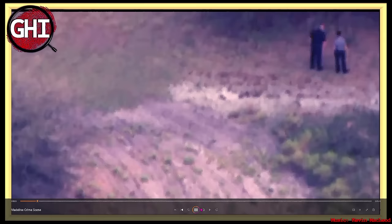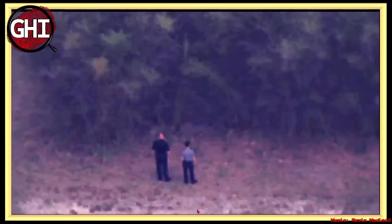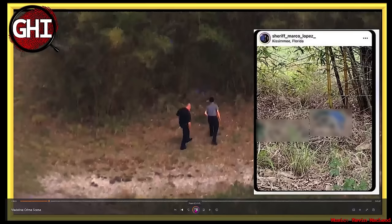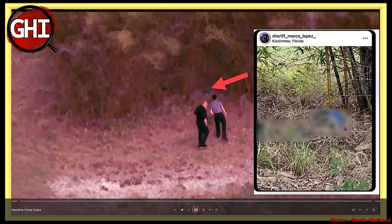Now you can start seeing there's something blue right in this area right there, and that is the jeans, or something that looks like jeans, in association with Madeline Soto. So it's actually on this helicopter footage. And you can see right there, even this portion is over here, and then that is right there, exactly the same shape. It's right in that spot, and these two guys are looking. See right there again.